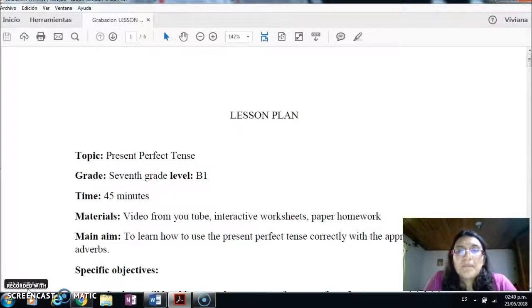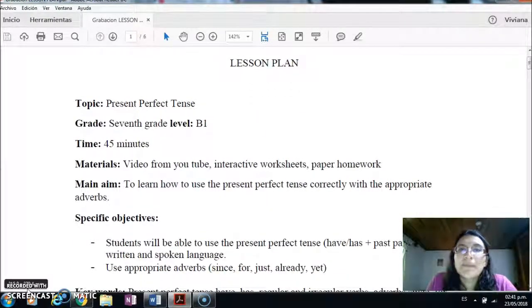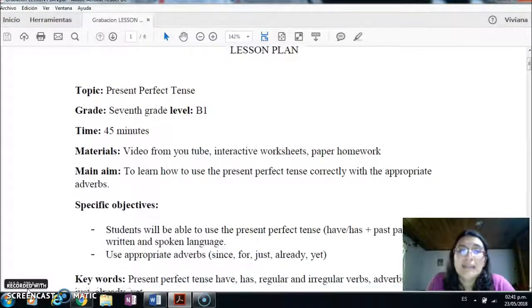Hello. Today I'm here to show you a lesson plan that I designed to teach the present perfect tense to adolescents of 7th grade in level B1. The class is going to be around 45 minutes, and the materials that I am going to use are a video from the internet and interactive worksheets and paper homework that I designed.